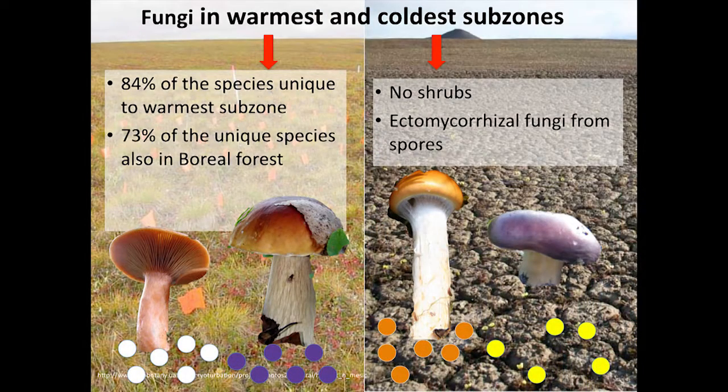Finally, along this bioclimatic gradient, we found two very unique subzones, or two unique areas, and these were the warmest area and the coldest area. So the most southern area and the most northern area. And in the warmest area, we found that 84% of the fungi that were there were unique to this area. They did not occur in other regions of the Arctic.